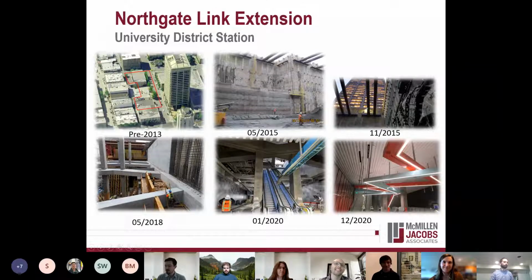Sorry, I was muted. Thanks, Lacey. So I'm going to focus on our work at the U District station, where we led the supportive excavation and final structure design. The pictures you see on the slide show the evolution of the station, which is set to open up later this year.